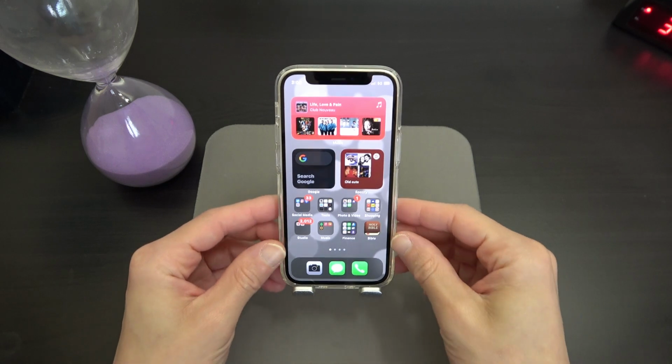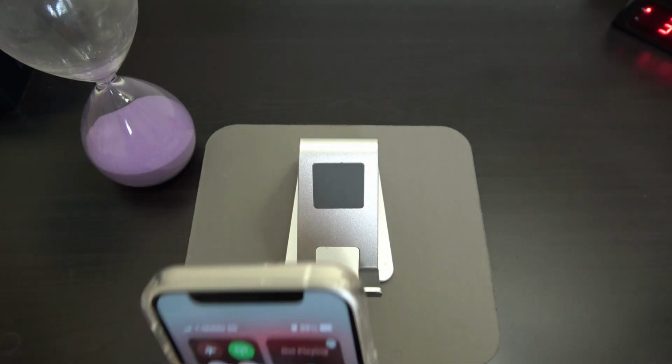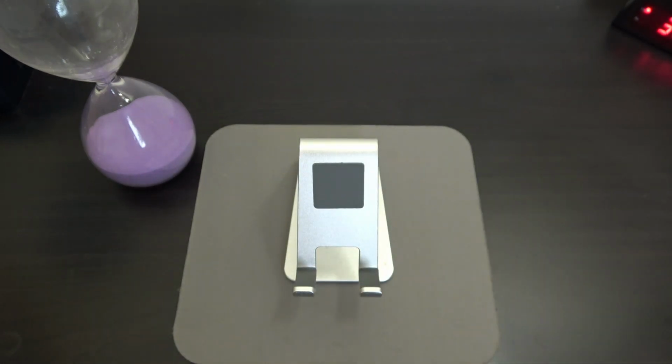Okay, now I charged it last night because I let it go all the way down to like 10%. And so I'm at 99% right now. I had it sitting on my wireless charger. All right.